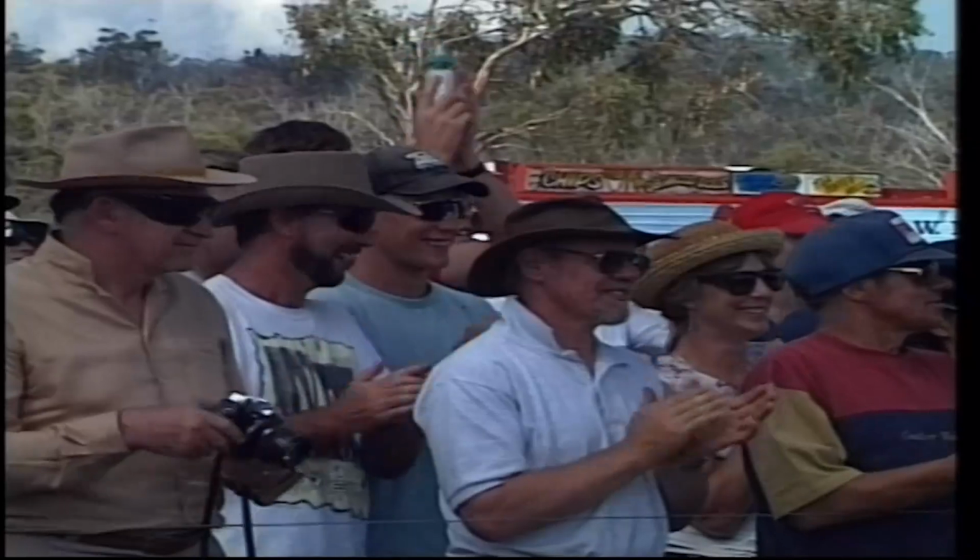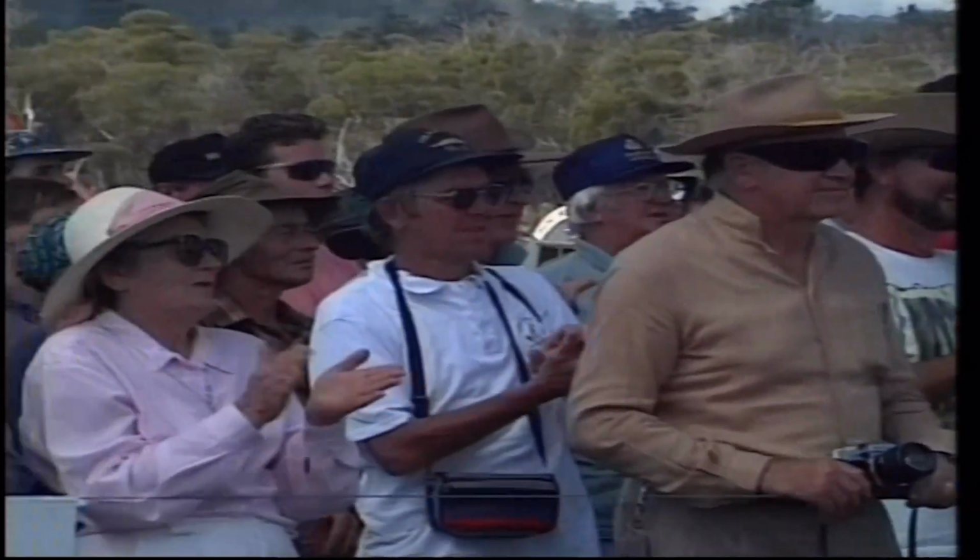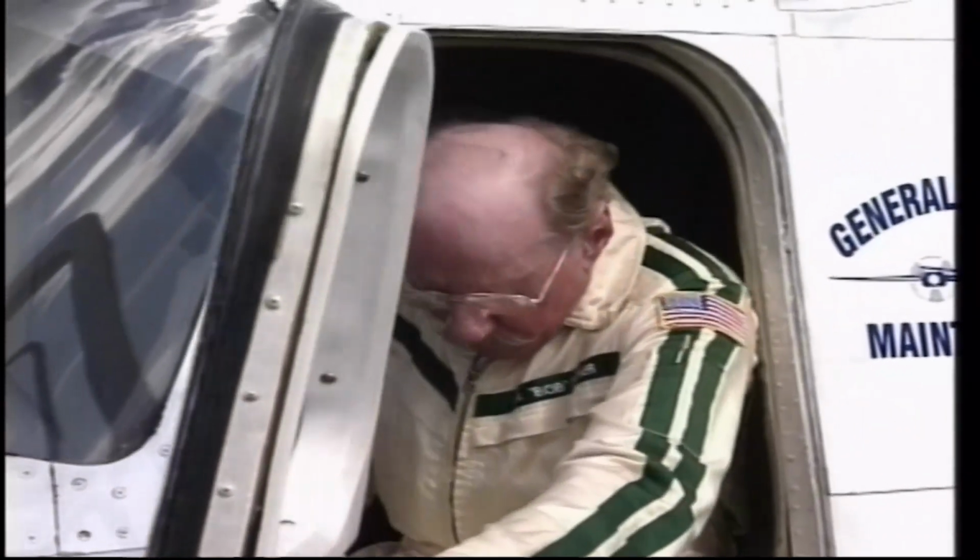Ladies and gentlemen, is that a piece of flying or what? Ladies and gentlemen, bring him out of the airplane, please, would you? The great Mr. Robert A. Bob Hoover. Thank you. Thank you all so very much.